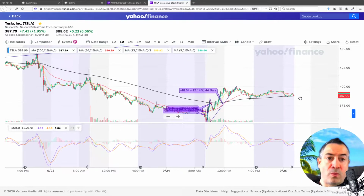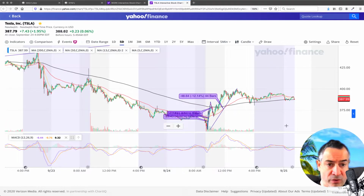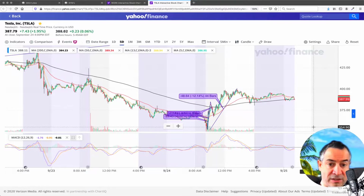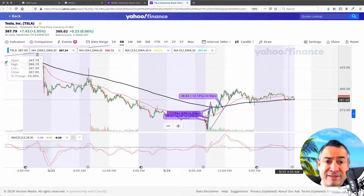So what shall we do, or what shall I do? In my case, I'm just gonna have to wait. And why am I gonna wait? I mean, if I had liquidity, I would buy a few more shares. I would have liked to buy them at this lower point. Pretty confident after this recovery that Tesla might go up.